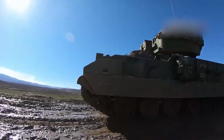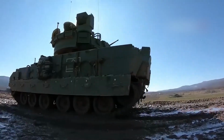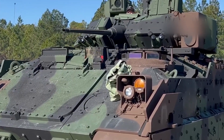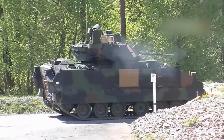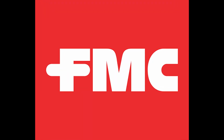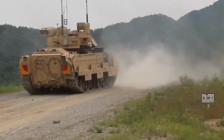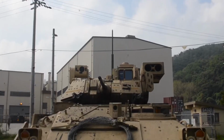The M2 Bradley, also known as the Bradley Fighting Vehicle, is an American infantry fighting vehicle (IFV) with a combat platform designed to support infantry in battle. It was developed in the 1970s by the FMC Corporation, now BAE Systems Land and Armaments, under a contract with the U.S. Army and continues to serve in the U.S. Armed Forces. It is named after General Omar Bradley, an outstanding American military leader of World War II.